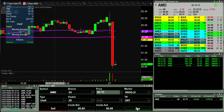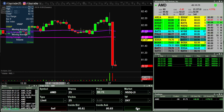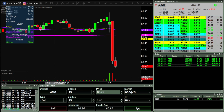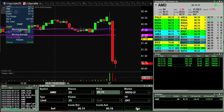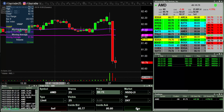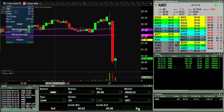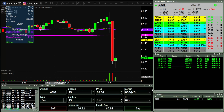But that is if the price can get down through the 80.80 mark, which it's knocking on the door of. And there we go. Although that was a very short-lived level. But like I said, I want to give it a chance to potentially get down to the 80.50 mark. Took out another 25 there.